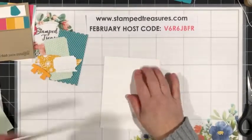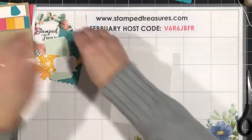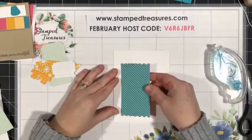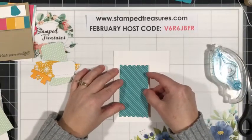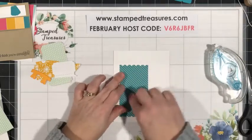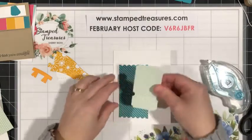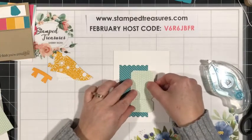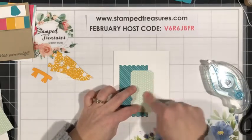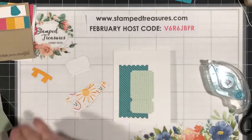I'm going to fold my card in half, and then we're going to start to layer our pieces. So I'm going to start with this guy, and it's going to go kind of in the lower left. Try to make sure it's straight. And then I'm going to use this guy. This is a really quick card. And this is going to layer on top. So we're creating another cluster. And then this guy's going to go on using dimensionals.